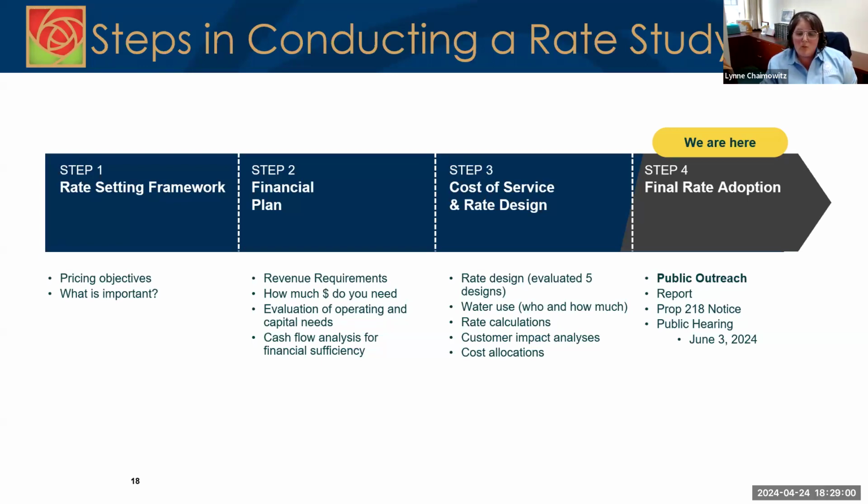We also looked at water use to get to the cost of service and design and pricing of who uses and how much do they use it and how much do they use throughout the years. And we did the rate calculations. We also did the customer impact analysis, which you'll see, as well as cost allocation.